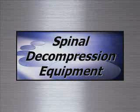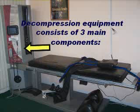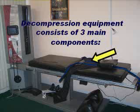So let's take a brief look at spinal decompression equipment. Spinal decompression equipment really only consists of three main components. 1. A decompression table. 2. A computer-controlled traction unit. And 3. A variety of various patient harnesses.